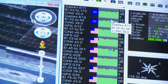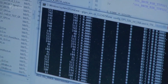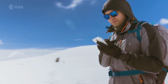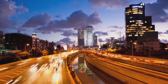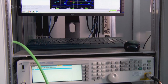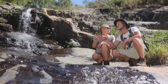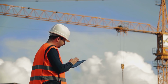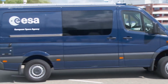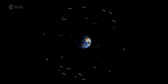This means, for example, that the combination of Galileo and GPS will be available, which will increase the accuracy of satellite navigation data on smartphones or in vehicles. It's an exciting prospect that the services of the first publicly owned satellite navigation system are being made available to users for the first time. Another milestone for ESA and the European Commission. ESA will also continue to test other services which could become operational once the Galileo constellation is fully deployed.